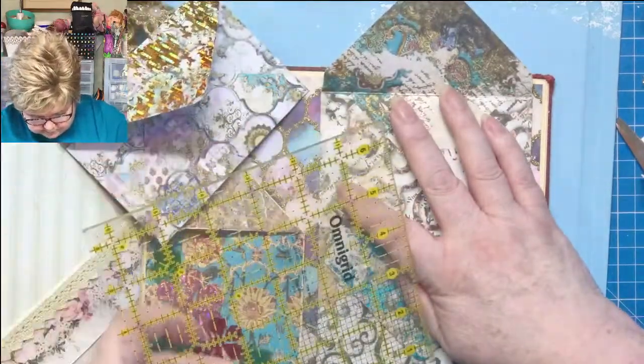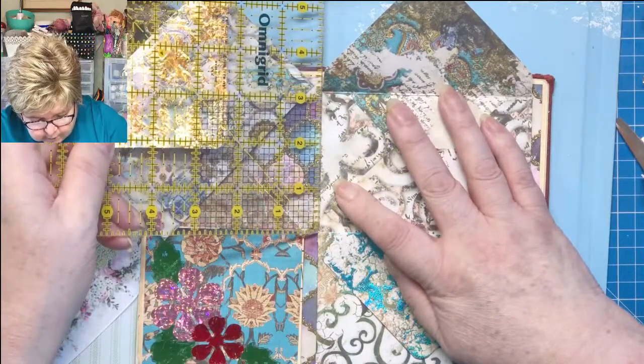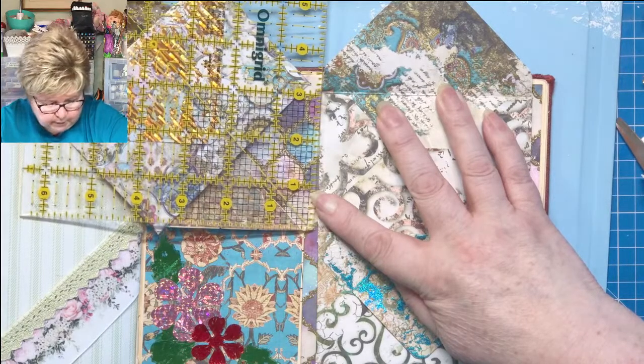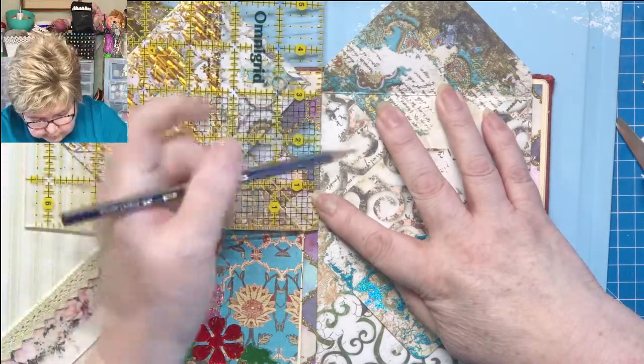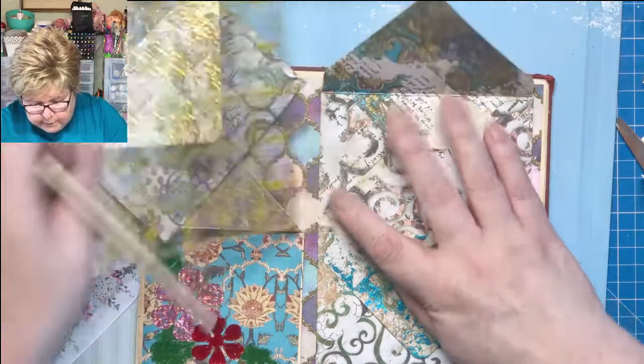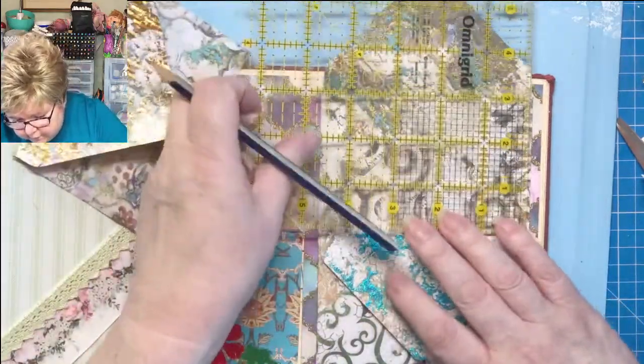So this distance here is conveniently 3 inches. So I want to make a mark at 1.5 inches there. So my middle envelope's going to go there, and another one on this side, 1.5 inches down.